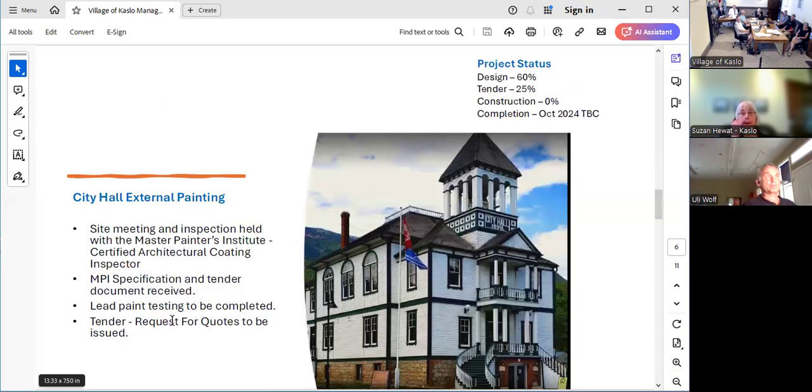Okay. City Hall, as we sit here in a beautiful building, it's a little bit tired on the outside. So the Master Painters Institute came to the building and reviewed the condition and created a specification and tender documentation for us. So it gives us what's required, how it's to be done, and then we are currently going to be taking some lead sampling next week, I think, Jeff, isn't it? Yeah, the 31st. So we're going to do some paint testing to see if there's any lead in the existing surfaces there. And thereafter, once we have that information, we will go out to public tender for some quotations on painting the building. So really running its course at the moment.